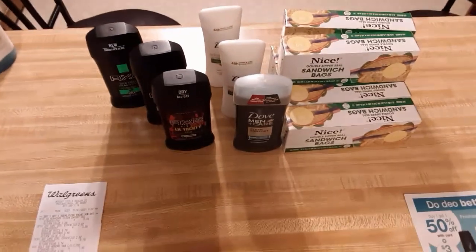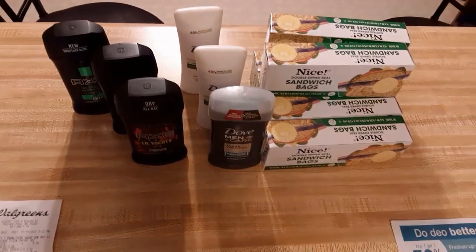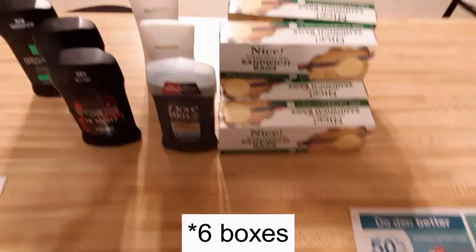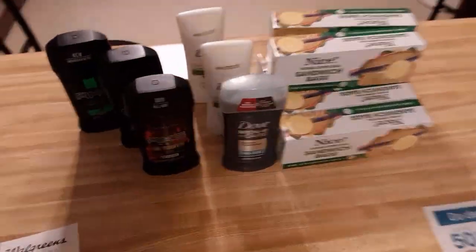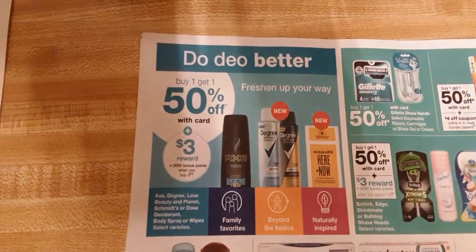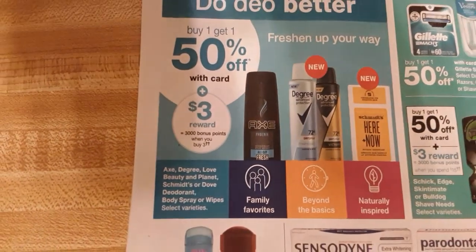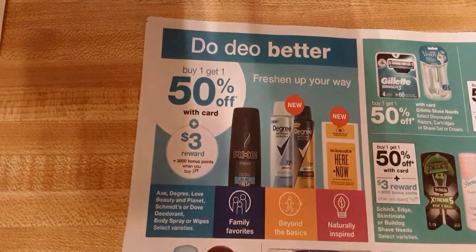Okay, so in transaction number 4, I got a lot of deodorant, 3 Axe brand, Dove and Dove Men's, and 3 boxes of the nice sandwich bags. There's going to be a whole lot of layers to this, several things going on. Let's start with the deodorant. The deodorant was on promotion, buy one, get one 50% off, just like the Dove shampoo was. Then when you purchase 3, you would get 3,000 points. And that was for various different brands, the Degree, the Axe, the Dove.